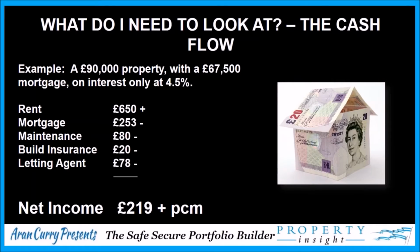So this particular property, £200 a month of profit, that's pretty nice cash flow. We want that figure to be a minimum of £50. Ideally a lot more, but minimum of 50. There's times when you've got a lot more asset value and it's only 50, that's still a tick. But if it's 219, great, we're happy.